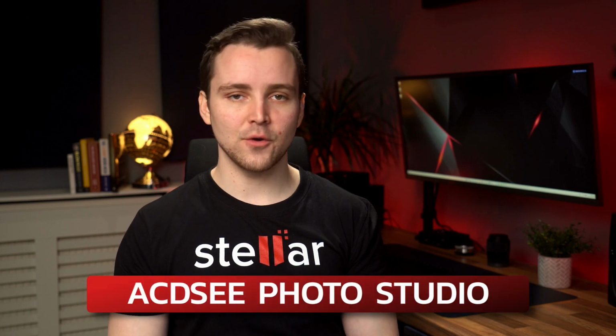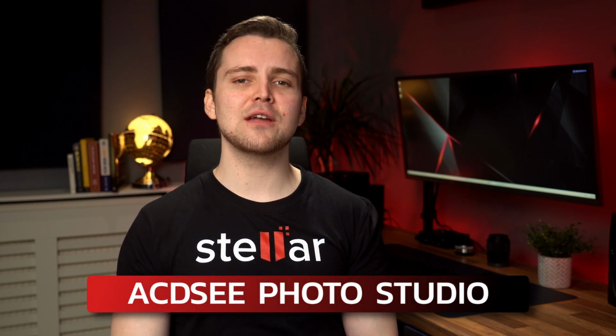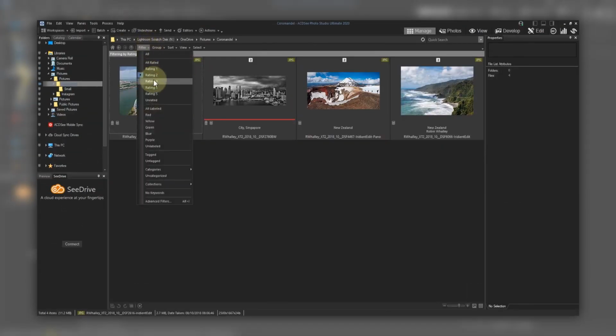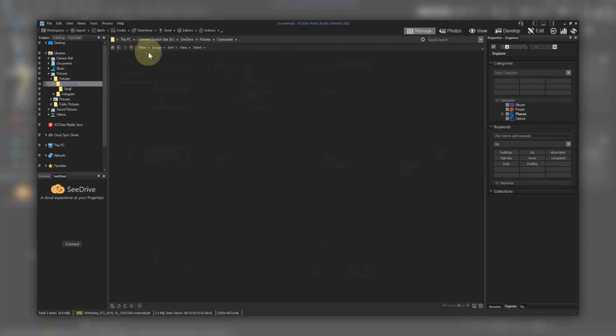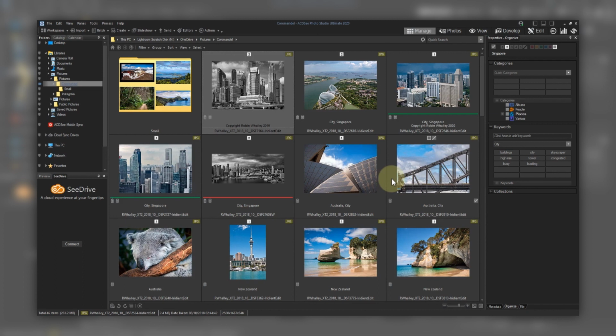ACDC Photo Studio. If you move away from the big three of the software world, then you may come across ACDC Photo Studio. Although it's known for being an editing app, it's also an excellent piece of photo organizing software. This is ideal for those of you who would love a storage app built into an editing software, removing the need for importing files. Users can organize their photos by using keywords, date, categories via location, color labels, and even EXIF data built right into the files themselves.